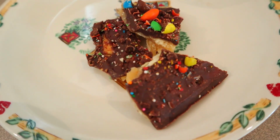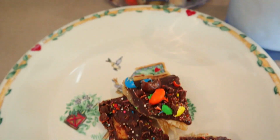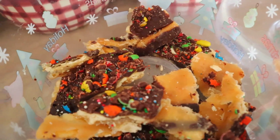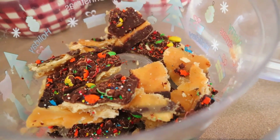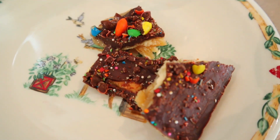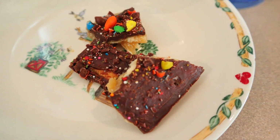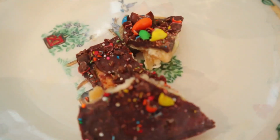So one thing with this Christmas crack, it's actually hard to count the points because you make the whole thing and then you just break it all into different pieces. So it's all individual pieces. So what I'm gonna do for this amount, I think I'm gonna count it as 6 points and about 150 calories. Okay, so I did just put it in the tracker.